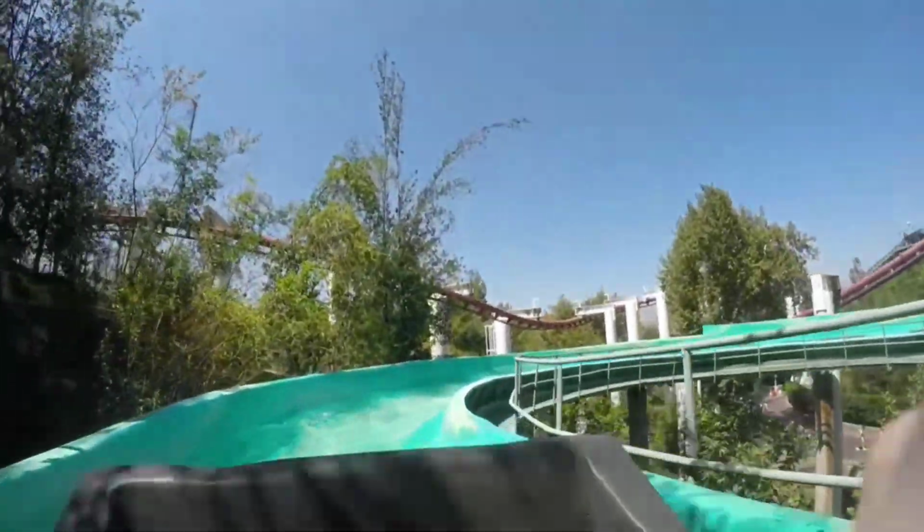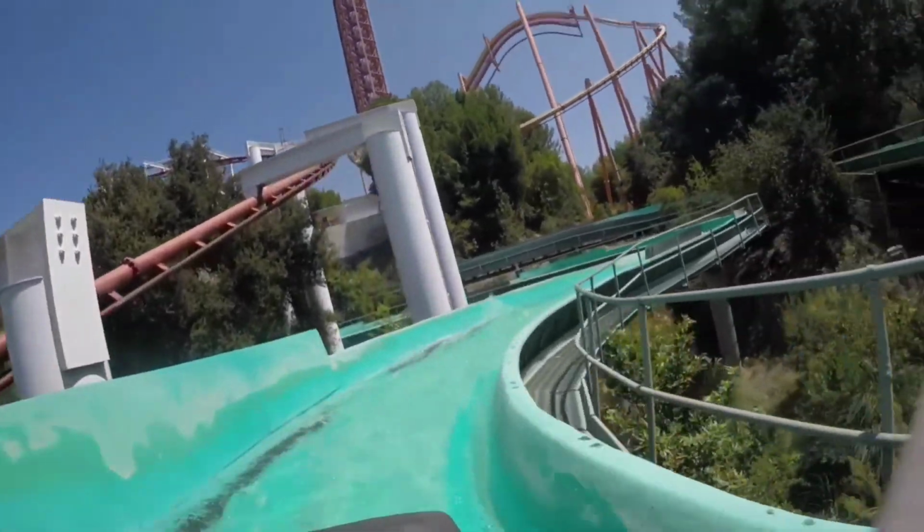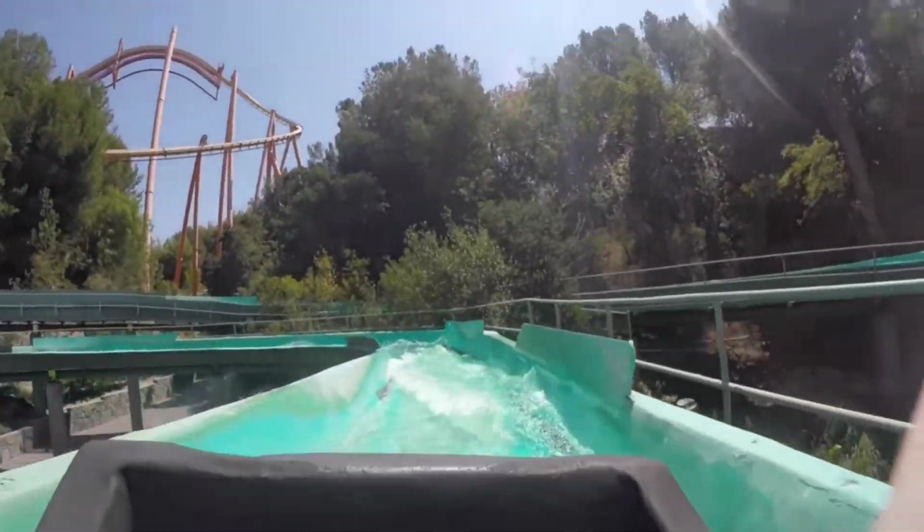Number 6. Jetstream. A lot of you are probably waiting to see this pop up on the list, mainly because you don't actually ride in logs, but instead in bobbing boats. And when I say bobbing, I mean bobbing.